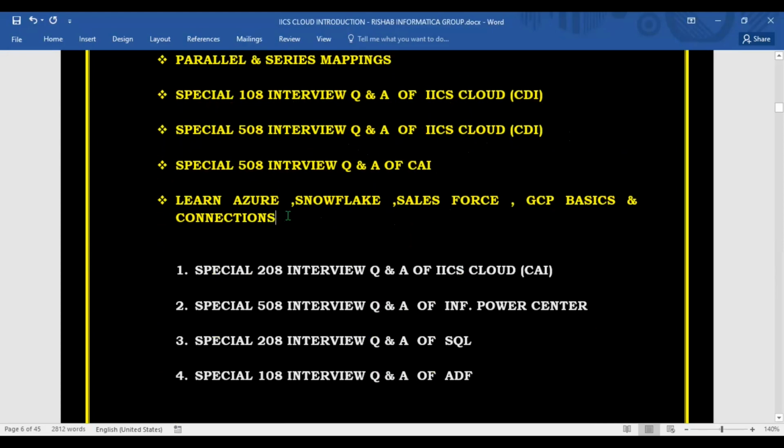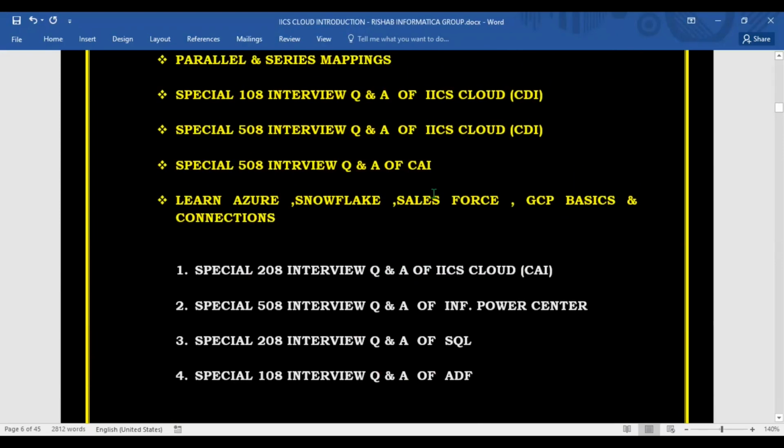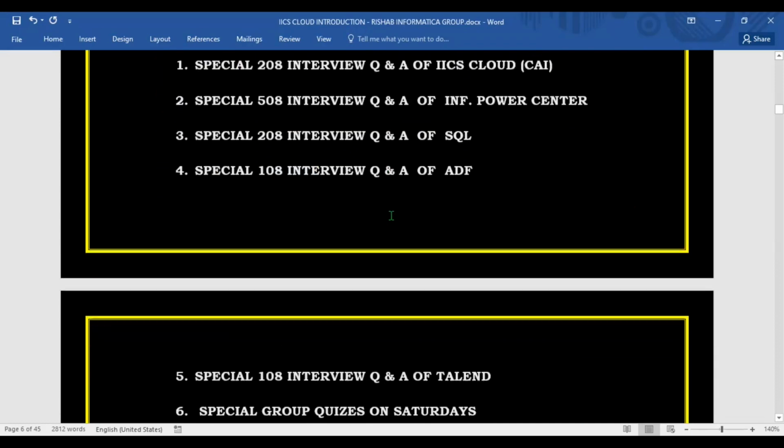Then I will give the basic connections with Azure, Snowflake, Salesforce, and GCP basics. So we'll have a basic session on all these databases also. Then we will have a special 208 interview questions on CAI, and a lot of interview questions are there. You don't have to go through all of these. Some questions I will tell you in the live session. Just go through that, that is enough. I will give ADF questions also.